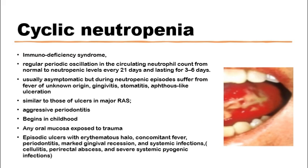Cyclic neutropenia is another cause of recurrent oral ulcers. This is an immunodeficiency syndrome characterized by irregular and periodic oscillation in the numbers of circulating neutrophils. These levels will drop every 21 days and last for 3 to 6 days in the reduced numbers. This is usually asymptomatic, but sometimes during the phases when the neutrophils drop, there may be an episode of fever of unknown origin, gingivitis, stomatitis, or Aphthous-like ulceration, like a major Aphthous ulceration. They can also have aggressive periodontitis.